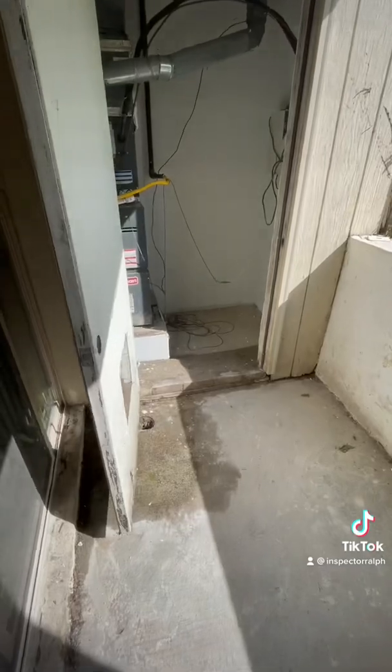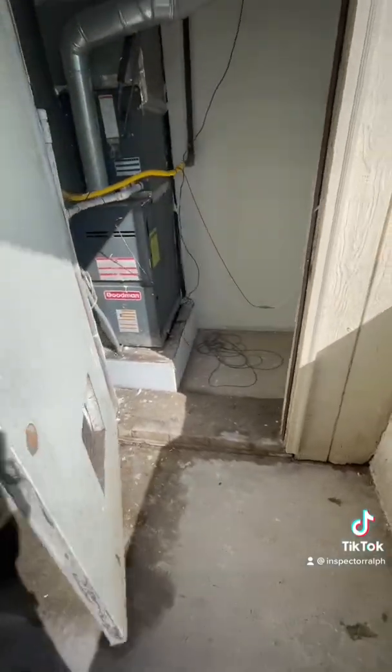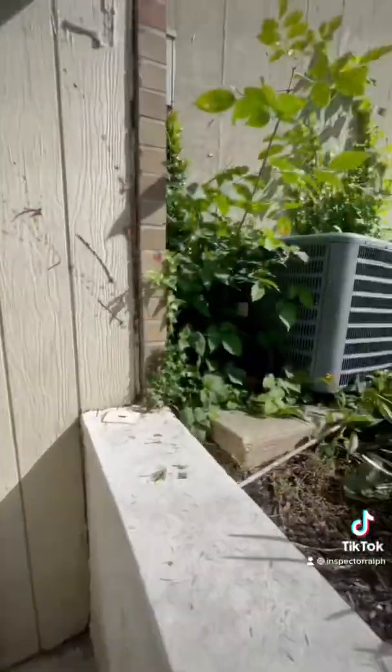So we're out here today to help them out, check it out, see what's going on, and hopefully everything's going to be okay. We'll get the results in probably by tomorrow, I'm sure, or Monday, just to make sure everybody can get back in the house and be safe. So here we go. Like I said, we're at a condo, so the HVAC system is outside, okay?